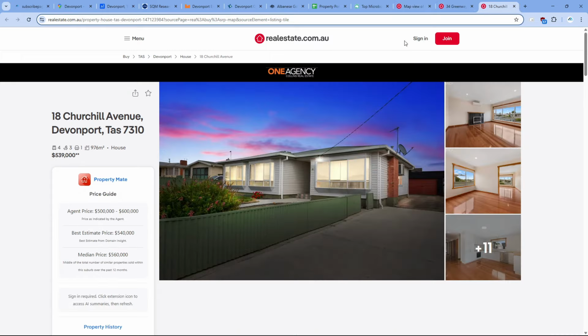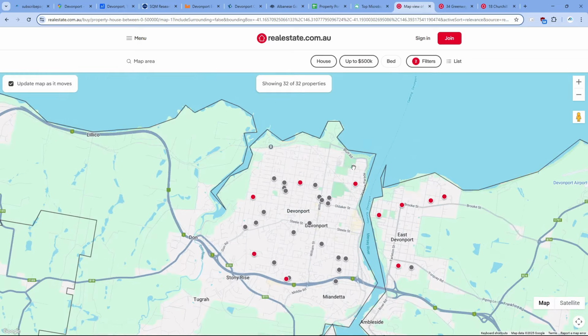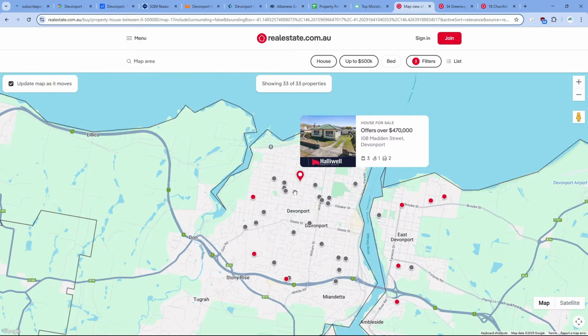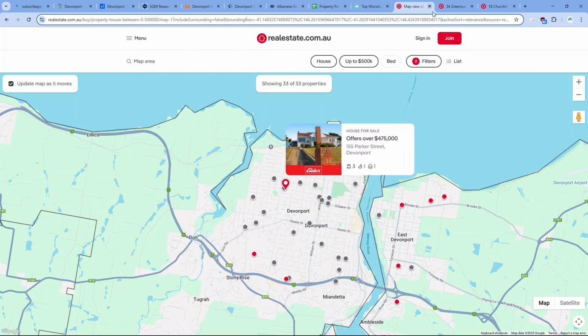And just to show you what that looks like as well, if you put the price down at $500,000, there's still many opportunities available for you. Even in East Devonport, in Devonport itself, there's opportunities out there to purchase houses. Some of them are old, but they are renovated in the interior. So of course, do your own due diligence about the property that you actually choose, but there are good opportunities.